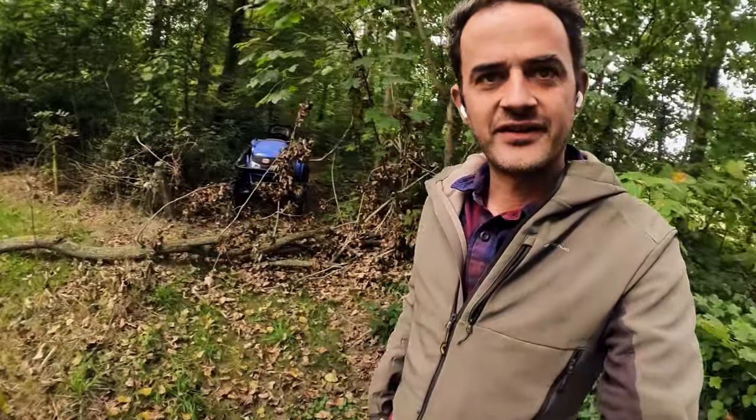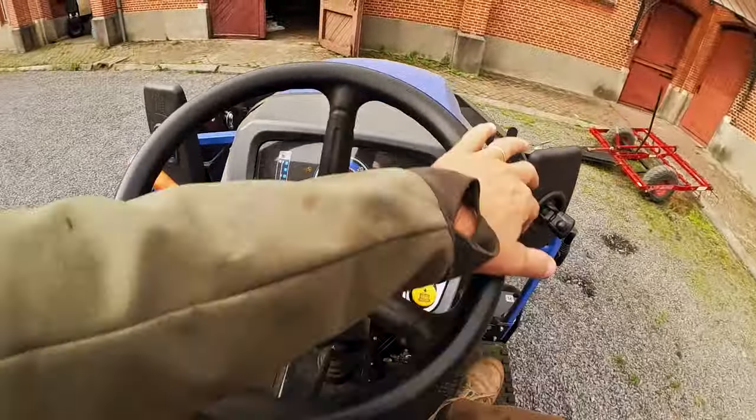This morning I'm clearing the trails in the woods. I just encountered another big branch, and of course I don't have my chainsaw, so I will have to go back to the castle to pick up the chainsaw so I can clear this and continue mowing.